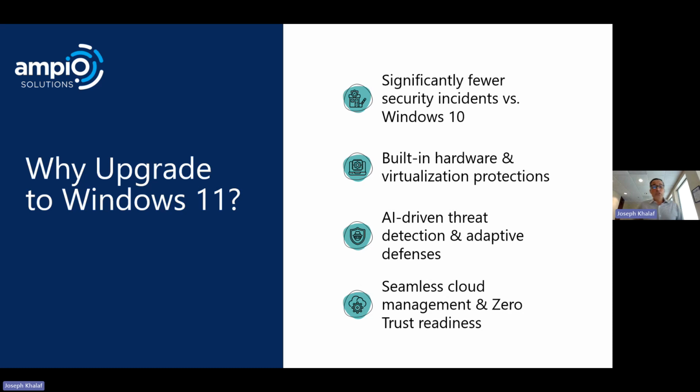So why upgrade to Windows 11? Well, the obvious was in slide number 2. You really want to get there by October 14th. You really don't want to be on an operating system that is no longer getting security updates from Microsoft. The targeting of Windows 10 is going to go through the roof after October 14, because malicious actors are going to know if you're not upgrading, and Microsoft isn't going to really put out security updates, so I'm going to attack you.